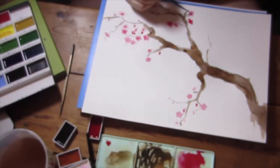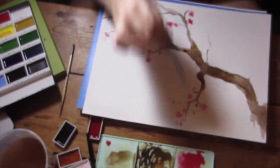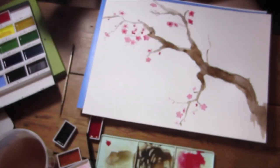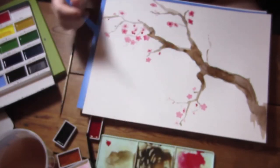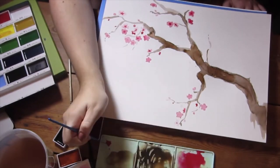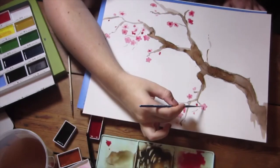So as you can see, I've left 2 chunks in the corner there of negative space, and that's because that's where I'm going to write the poem. So that's something to think about when you're picking a composition.